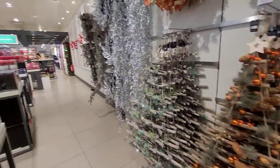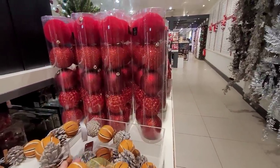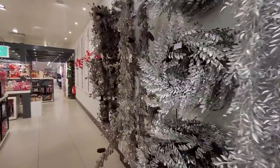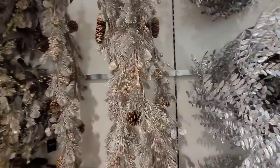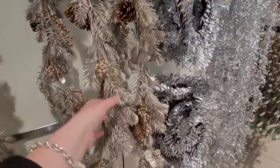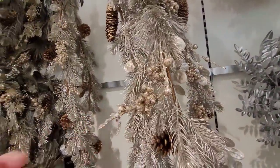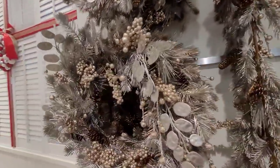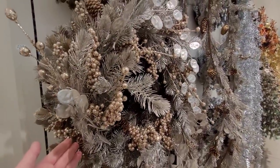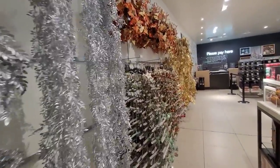Oh! Hmm! And we've got more in silver. I like this frosted. I always like a frosted with a bit of glitter in. Nice pine cones. That's a really lovely one. We've got some gems in there in a matching wreath. That's lovely. It's got little pearls in as well. Really pretty, really pretty. Delicate. I like that a lot.